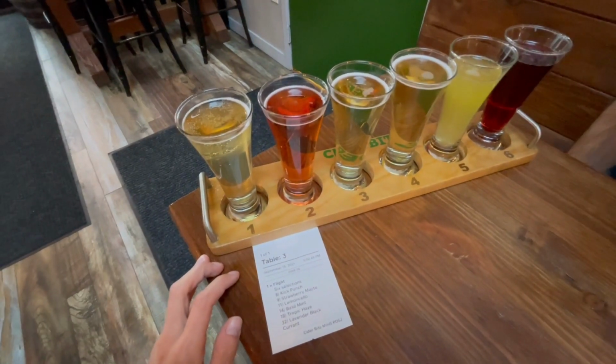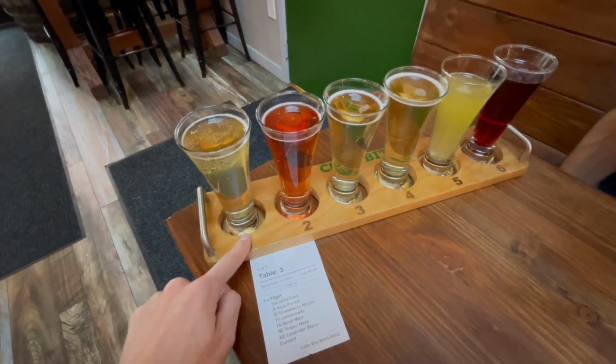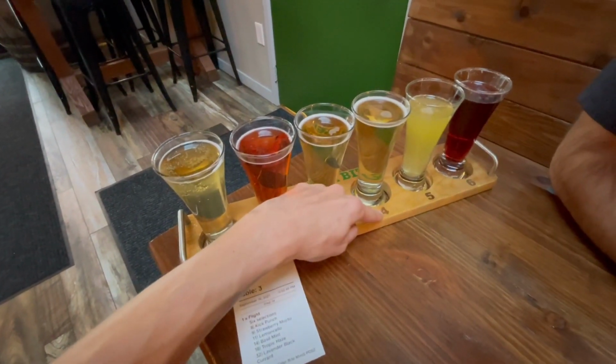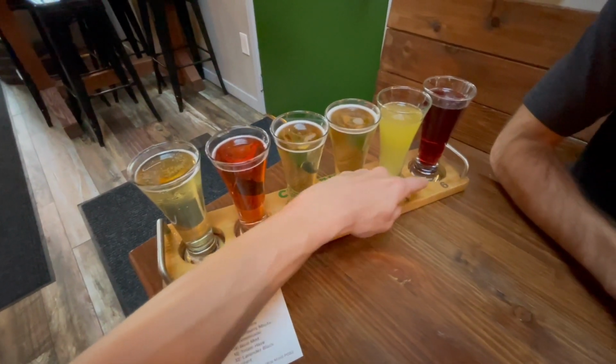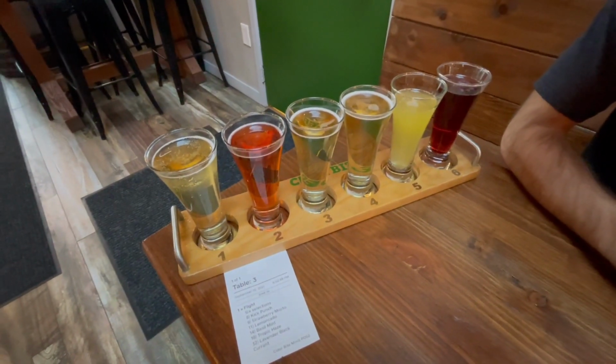So the flight we decided to get was one of their 6 5-ounce flights. This one is Kick Punch. We have strawberry mojito, limoncello, basil mint, tropic haze, and lavender black currant. So we're excited to try all of these and let you know which one's our favorite.